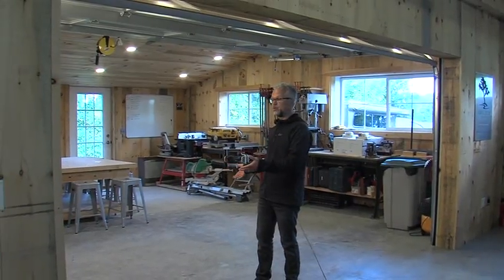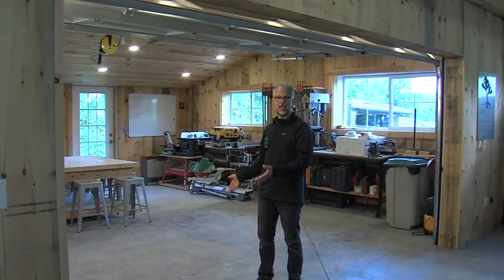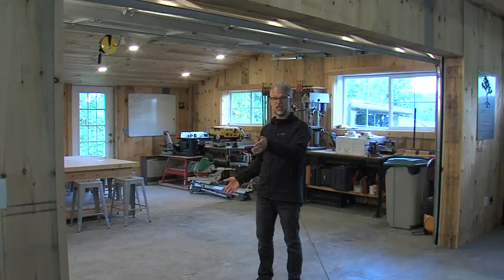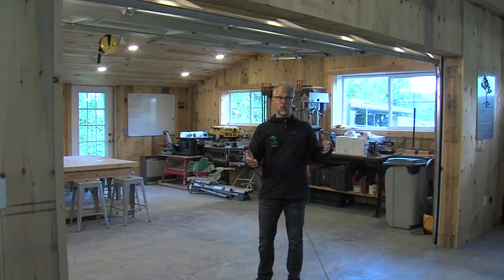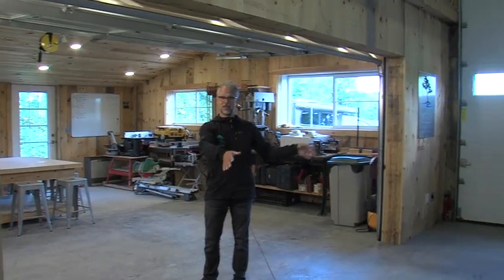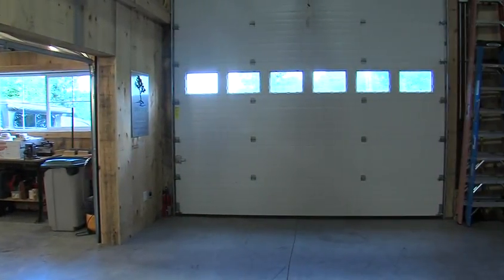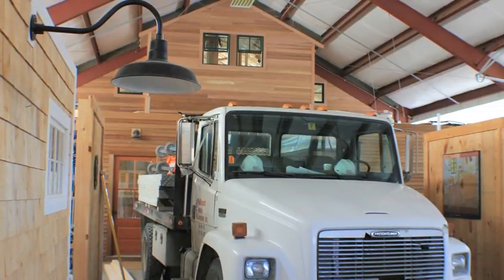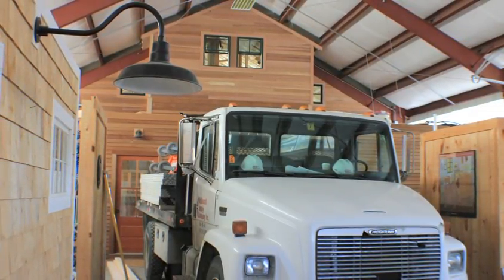So we can produce cabinetry in here, make a lot of dust, make a mess, even make a ton of noise that the main house doesn't hear. And once we've done all that, we can move all the parts and pieces and cabinets out to this space where we can store them. And we can actually even drive trucks in here during the winter time and can unload lumber and load lumber.